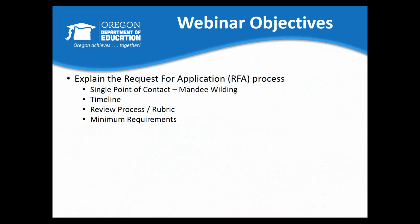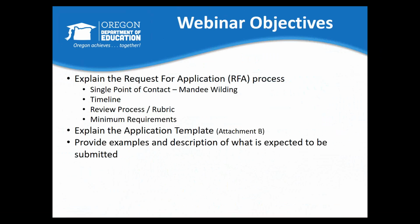We're going to share with you the timeline, the review process, and give you exposure to the rubric and the minimal requirements. All of this information, again, is contained within the RFA. We're going to explain the application template, which is Attachment B, and that's been given as a guide to assist you as you prepare the pieces that need to be submitted within this grant application. And then there'll be some examples as to what is expected to be submitted.